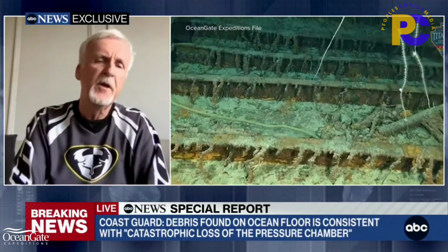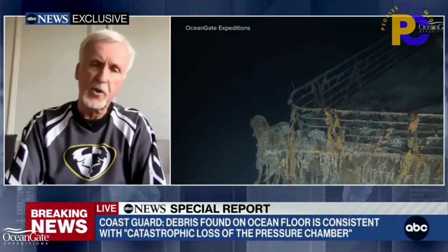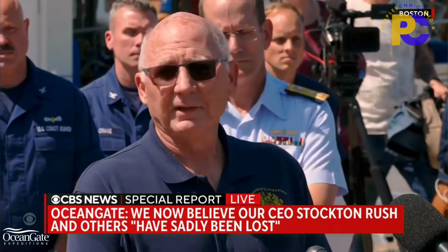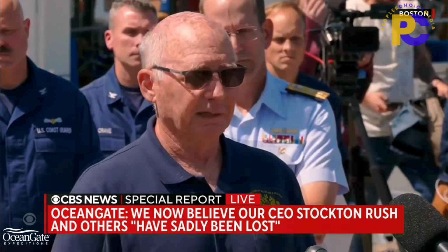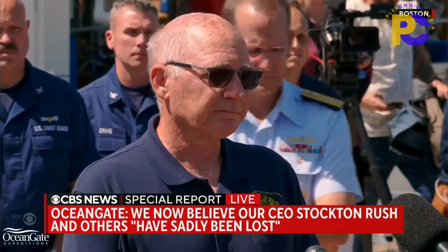Even wrote letters to the company saying that what they were doing was too experimental to carry passengers. A second smaller debris field. Within that debris field, we found the other end of the pressure hull, the aft end bell, comprised of the totality of that pressure vessel.